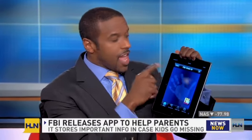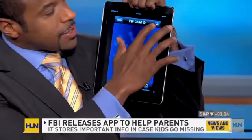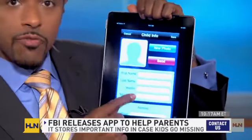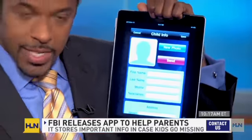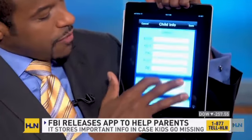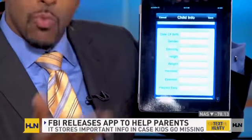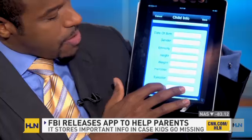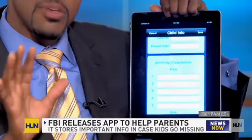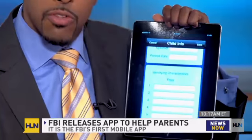The app is called FBI Child ID, and I want to show you this, folks. Here's what it does. At its essence, you simply press this button right here, and it allows you to add in information about your child, your grandchild. So everything from their first name and last name to address information, phone numbers, and here's the critical information: date of birth, height, weight, eye color, things that are so important, or any kind of piercings or any other special characteristics. Anything that's important if authorities need to have information to identify your child or to be able to find your child.